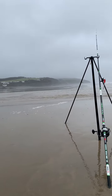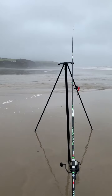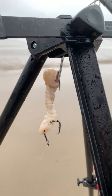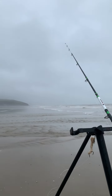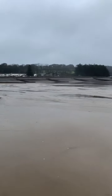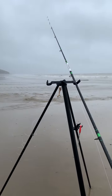We got a razor clam on a 2-hook flapper on so far, and then I've got, I'll show you now. Got a razor clam on a pulley pennel as well for a nice bass possibly. So yeah, we'll leave this one out for probably another 20 minutes and then we'll get it in, maybe have a fish on it, and we'll see what happens.